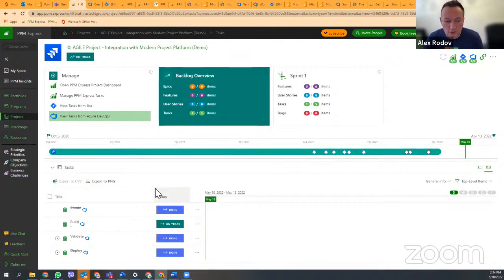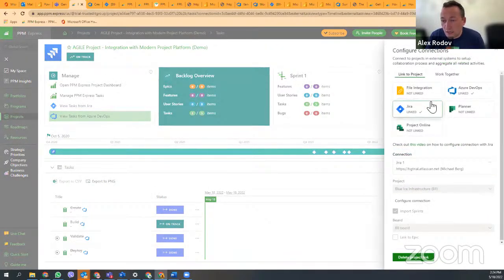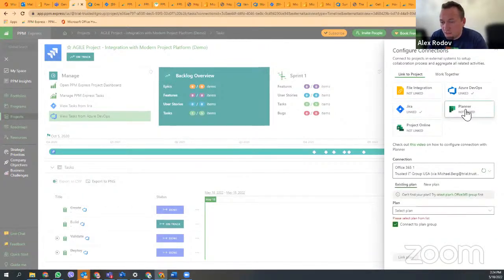You just watch those teams that are working in Jira, in Azure DevOps, and this list is actually pretty big. If I show you what kinds of integrations are out there out of the box, you can have things like links to files, links to Jira. We can link it to a planner, and it's as simple as, if this is a planner, I'm going to link to the planner, connecting to my Office 365. There are already a few projects in Planner that have been taken, but I can create a new one and then link it to my planner from here.